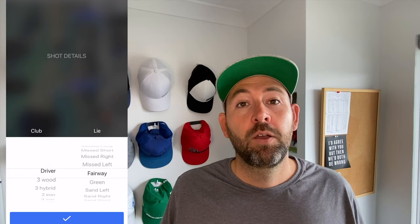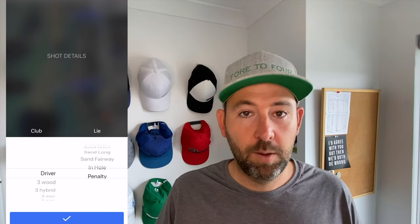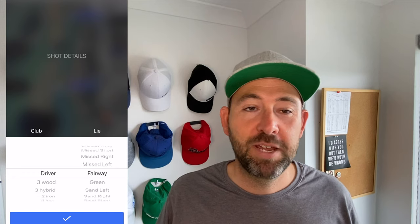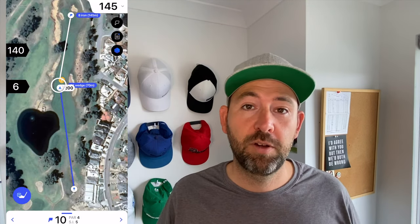So in this example, I'd hit driver. It was crazy windy. I mean, it was ridiculously windy. I've hit driver on this hole. I am on the fairway, but I've only hit it about 200 meters. And once I actually select that and say that it was in the fairway, it will show that after my first shot.